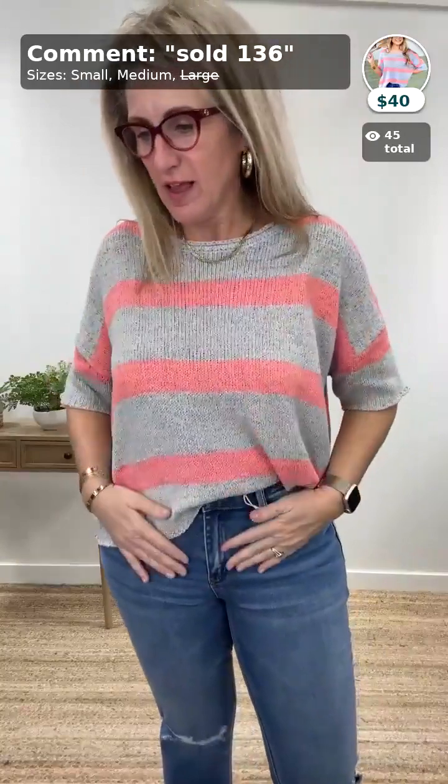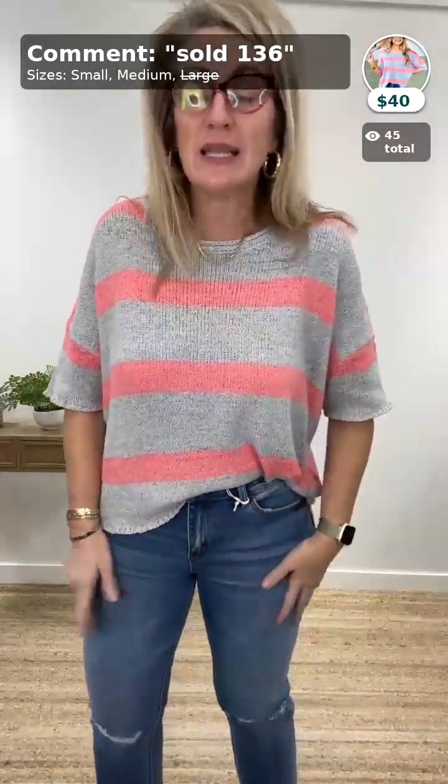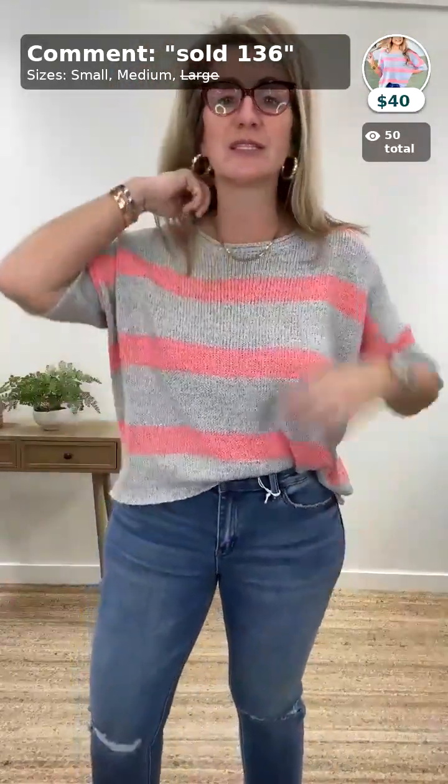Okay. I love this color. I love this neon coral. All right, this is the High Hope striped sweater. It's $40. It's from Wishlist. It comes small, medium, and large. I am wearing a small for reference.